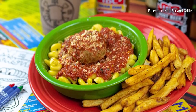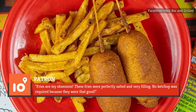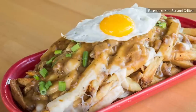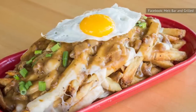Reviewers rave about the Melt Bar and Grilled fries, with one satisfied patron saying, "Fries are my obsession. These fries were perfectly salted and very filling. No ketchup was required because they were that good." Another reviewer recommends the chain's hangover fries, adding that they are a, quote, "meal within themselves and to die for."